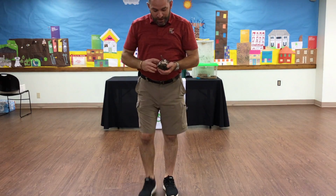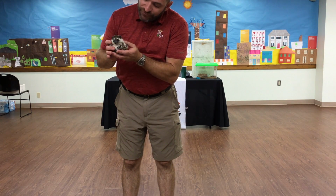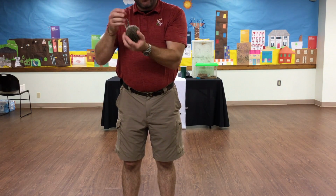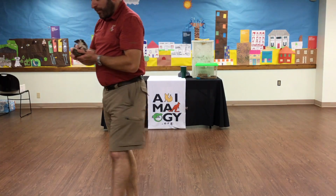But when we look at her belly, our ventral surface, you can see it has a very soft fur to it. And these hairs here are going to be able to protect her. If she gets scared, agitated, nervous, she curls up into a little bitty ball, and those hairs stick out in different directions, being able to poke a predator.